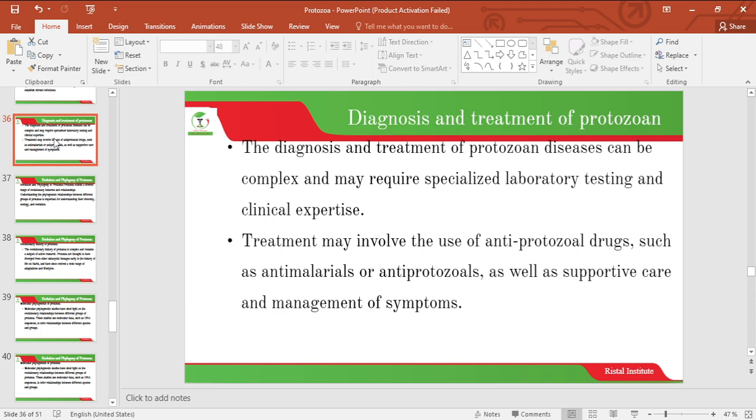Let's look at how we can diagnose and treat some of the protozoal diseases. The diagnosis and treatment of protozoal diseases can be complex and may require specialized laboratory testing and clinical expertise. Treatment may involve the use of anti-protozoal drugs, for example, antimalarials, as well as supportive care and management of symptoms.